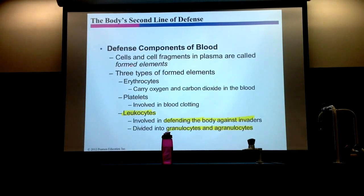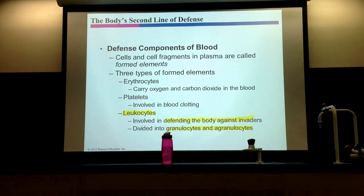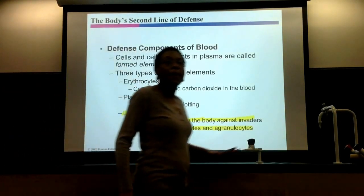They're called formed elements. You've got 3 types of formed elements, basically cells in the blood. Erythrocytes carry oxygen and carbon dioxide, we don't care, right? It's not A and B. Platelets, blood clotting, yeah, we don't care, right? Not in this course. We care about the last one.